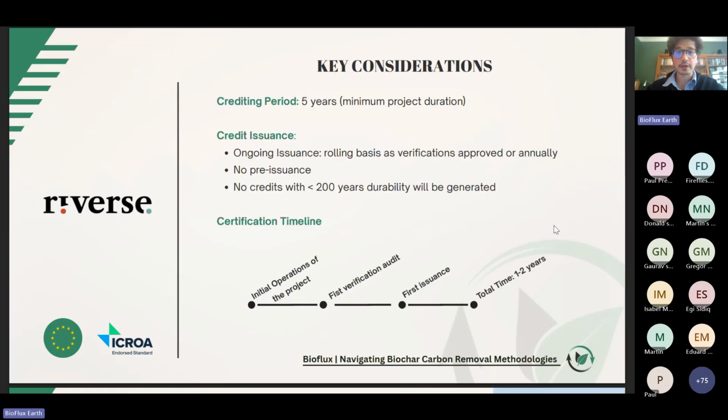Some key considerations are that the crediting period, so the minimum project duration for Riverse, is 5 years. This can of course be extended. In terms of credit issuance, as I mentioned, these happen on a rolling basis as verifications are approved. There is no pre-issuance, and the certification timeline that you can see here is quite longer than previous methodologies. Here it is estimated that going through the entire Riverse protocol and issuing your first credits can take upwards of a year's time, sometimes between 1 to 2 years.